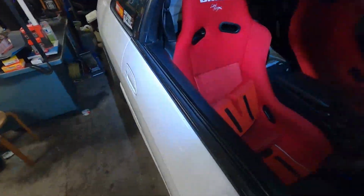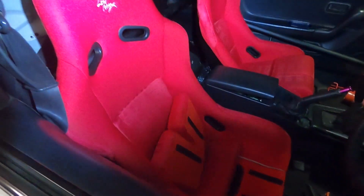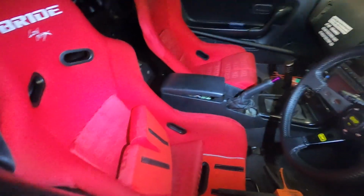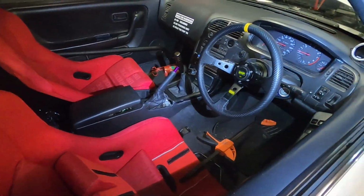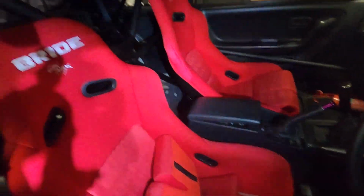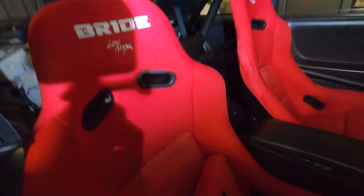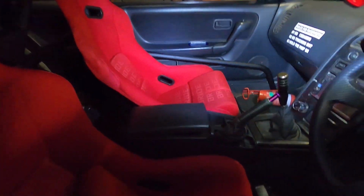Bailey has gone out and bought red Bride Lomax seats for it, and it just looks amazing. I love the interior of this thing now. He also went out and got a roll cage made, like with the side intrusion bars.